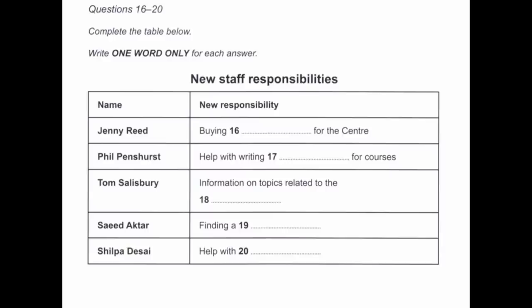Jenny Reed is the person to see if there are any films you'd like us to stock, as she's taken over responsibility for purchasing those. I'd better warn you that our budget is limited, so I'm afraid we can't promise to buy everything you ask for.